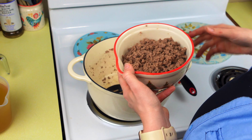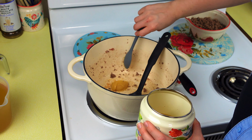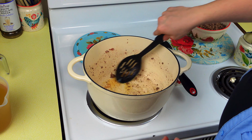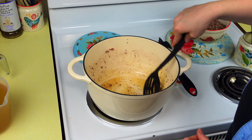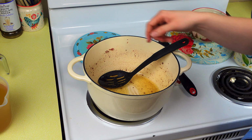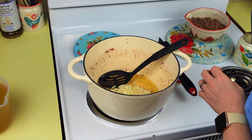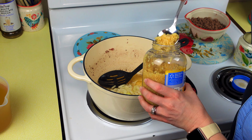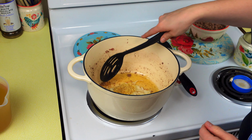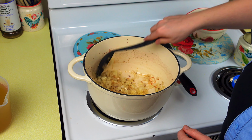Alright, and then we'll add this back in later. Alright, add in just a little bit of bacon grease. See how I like that. Alright, I'm going to add in my onions here. Let that saute. Add in a little bit of garlic, probably about 1.5 to 2 tablespoons. Yeah, that looks pretty good.